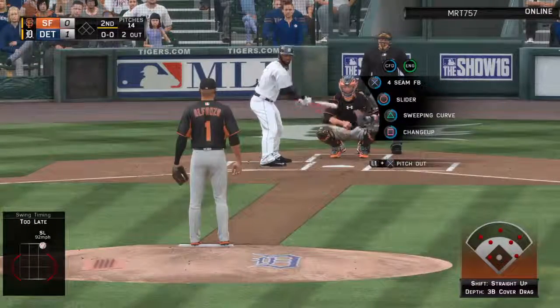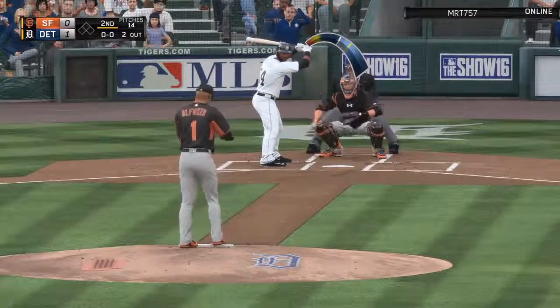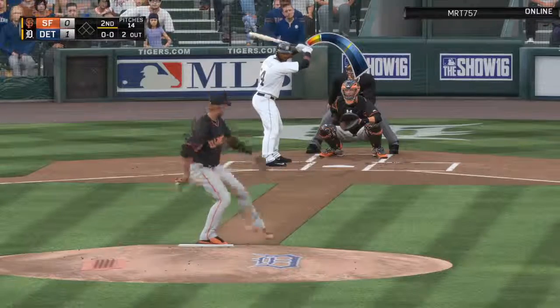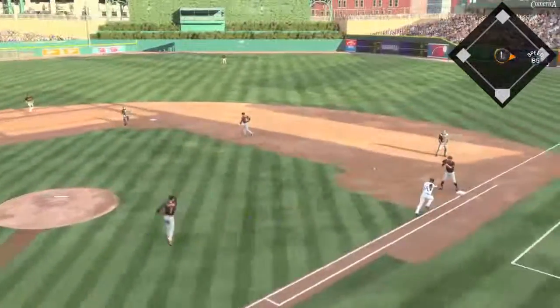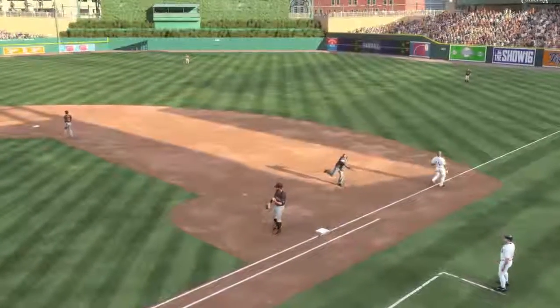Emilio Bonifacio gets his first chance here, looking to make something happen with 2 gone in the bottom of the second. Very weakly on the ground. Throw to first will get him easily, and the side is retired.